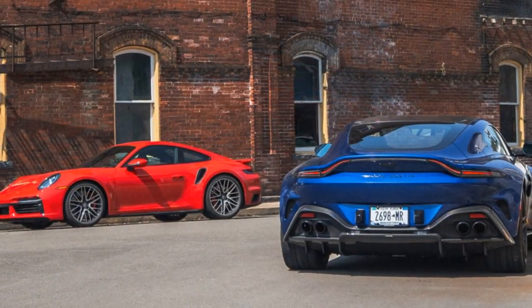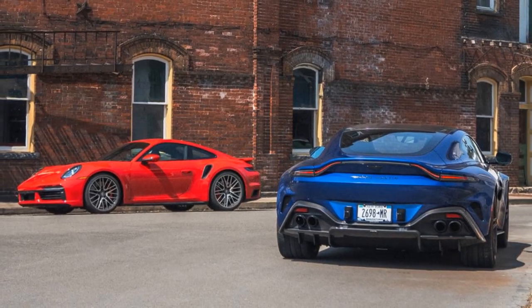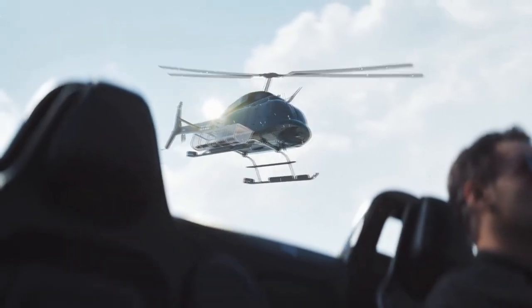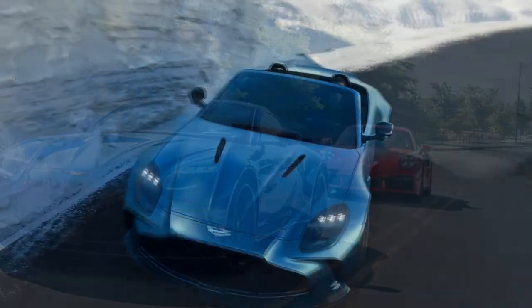Pulling up in the Vantage and 911 Turbo, we instantly drew attention. Within minutes, we were chatting with engineers and test drivers from Motional, an autonomous car company based at Mill 19. The polite, LiDAR-equipped Hyundai Ioniq 5s quietly cruising by added a surreal, futuristic touch to the scene.